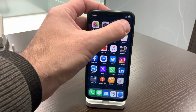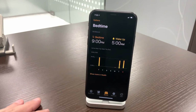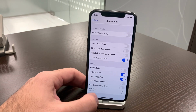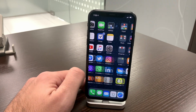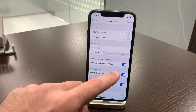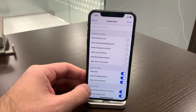I don't know if this means anything to you, but once you start an app from any folder, like the clock app, when you leave the app, you see the folder is closed. Usually it stays open until you finish what you're doing. Another system-wide customization, you see you don't have page dots. Like here, I don't have page dots on my pages. Also on the lock screen, you can hide the time, you can hide the grabber, you can hide the battery view, you can do many things and customize them in different ways.